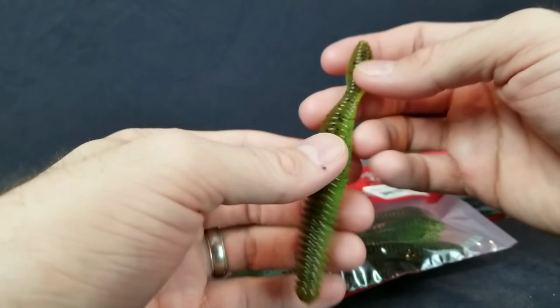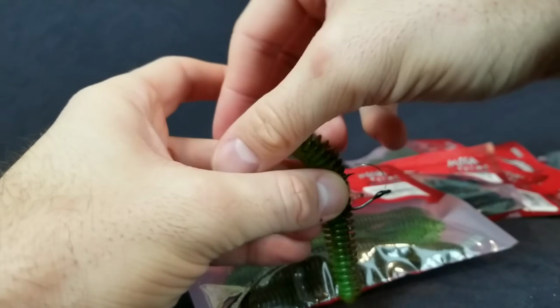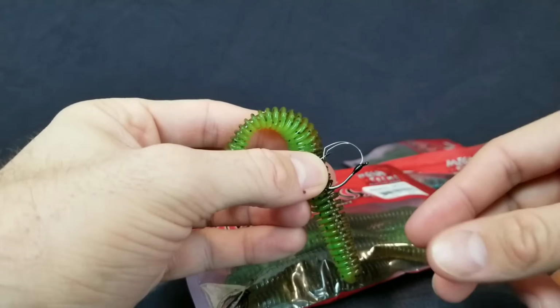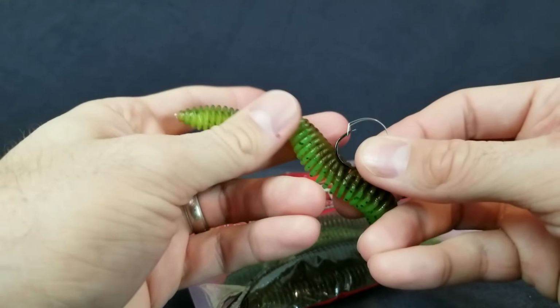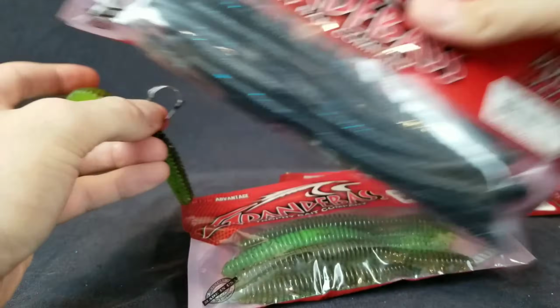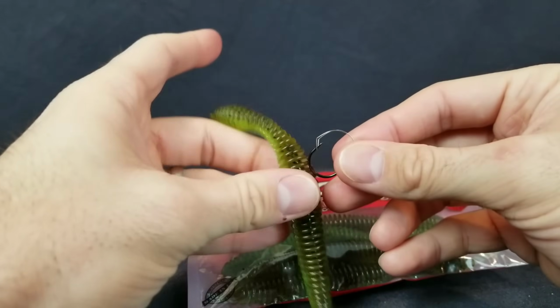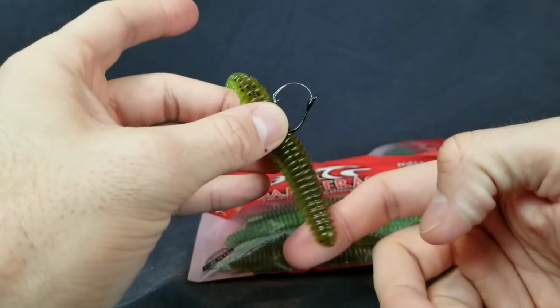Now, something that I also see these being killer as, imagine a weight in the head and the tail sticking straight up with a hook like that. Oh yeah, the Neko Rig. I think these are going to be pretty killer Neko Rig as well as these. Now the Neko Rig has been something pretty big for me the past couple years because I don't know why more guys don't use it around rock.